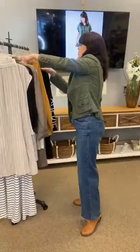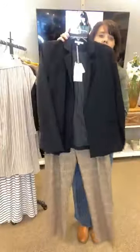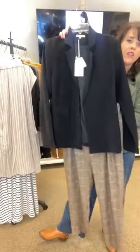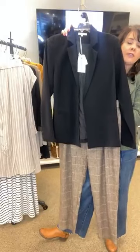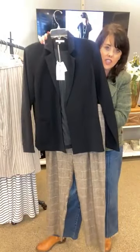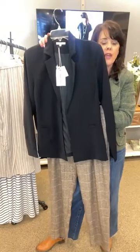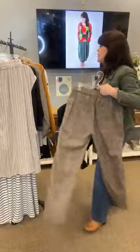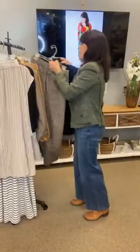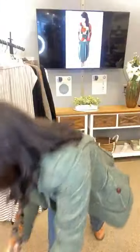You could also do those pants with a smooth jacket to change that look up again. So then you're juxtaposing textures, and that is more slimming to do than to not. So that's an important thing to consider with fabric as well. See my other tips on fabric.